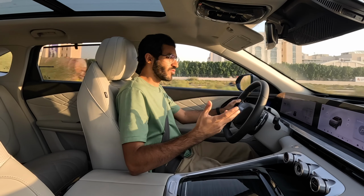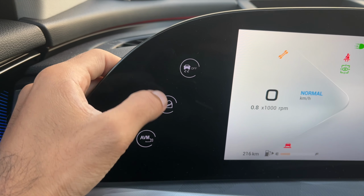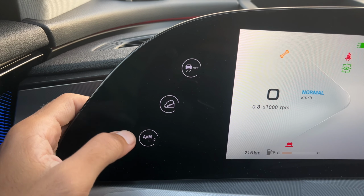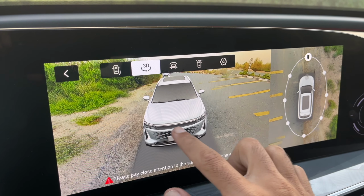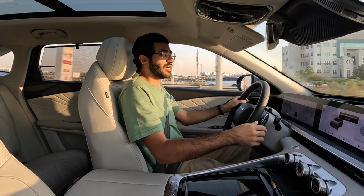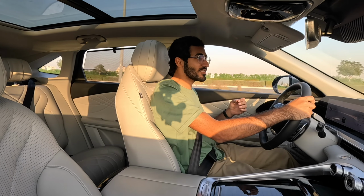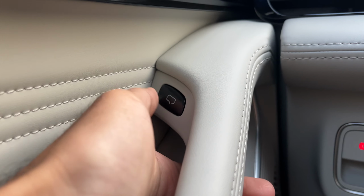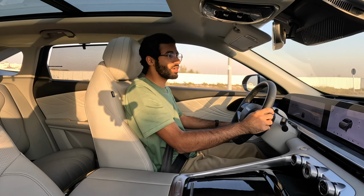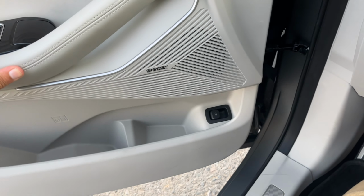If you want to take the car off the road, you might need to turn off the traction control, which you can find over here. It's just a touch of a button. And next to it, you've got quick access to hill descent control, as well as the 360 camera. So if you're trying to park somewhere or doing less than 30 kilometers an hour, you can just tap on it and it'll give you a 360 panoramic view of the surroundings around your car. The doors are a little bit gimmicky as well, so if you want to open them, you've got a small button over here. When you click on it, it unlocks the door. But if you are a little bit old-fashioned like me and you prefer proper handles, you can still use the handle that they give you over here.